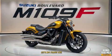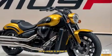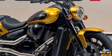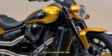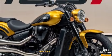Let's not forget fuel economy. Given the displacement and weight, you're looking at around 35 to 40 miles per gallon, depending on your riding style. With a 5.2-gallon fuel tank, that gives you a practical range of over 180 miles, solid for a big cruiser.